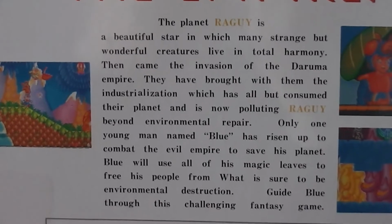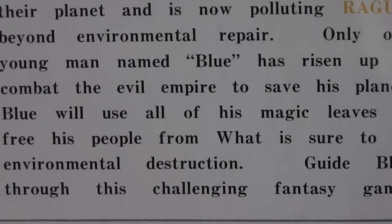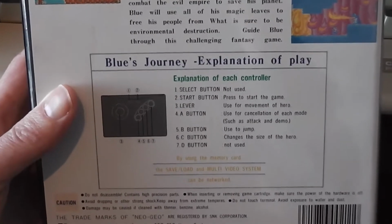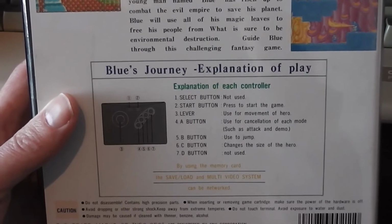The justification of the text on this is pretty poor, and also, why is the word "what" suddenly capitalised amongst all that text as well? Very strange. But anyway, it's a bit ropey looking on the back cover, it has to be said, for a game that probably cost like $100 even back then.